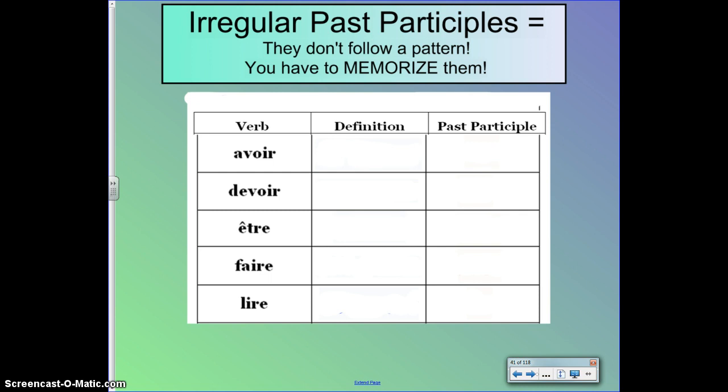For example, if I were to take a look at avoir, I can't take off the IR and put an I. That doesn't exist. So, remember, avoir means to have. If I wanted to say in the past that I had something, I would have to use the past participle eu. Totally wacko, right? So say I had a book, I still do my first part, j'ai, and then my second part, eu, my past participle.